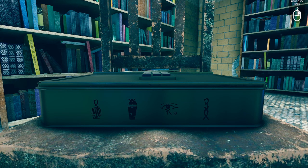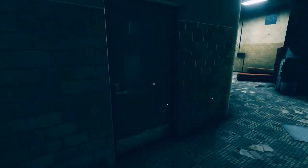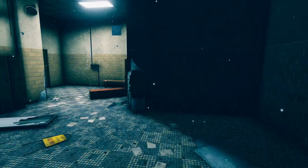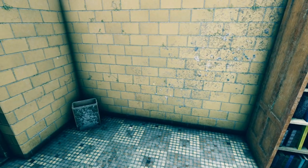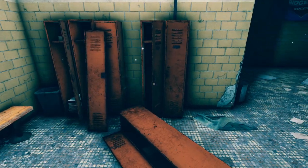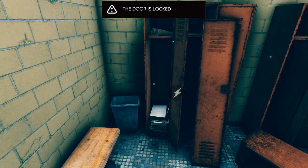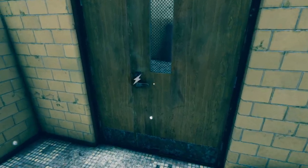And we have some sort of symbology here. We have like a person, a vase, an eye, and then the cancer symbol with extra loops, because who doesn't like 3 loops? 1884 might be something. Heck, I'll try it. No. That would have been nice, huh? Okay, so we have a pipe of some sort. We open this with the pipe. No. Okay. So that's all we have to work with right now.